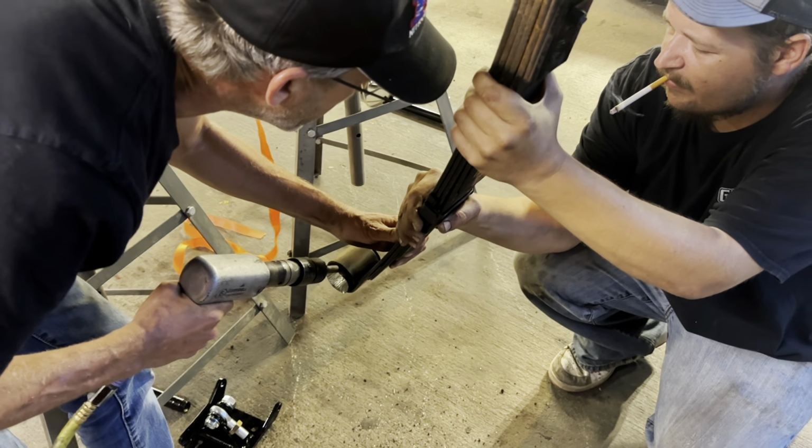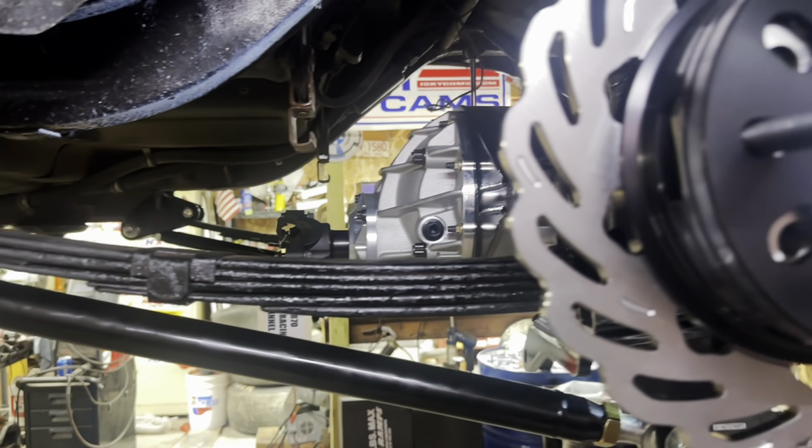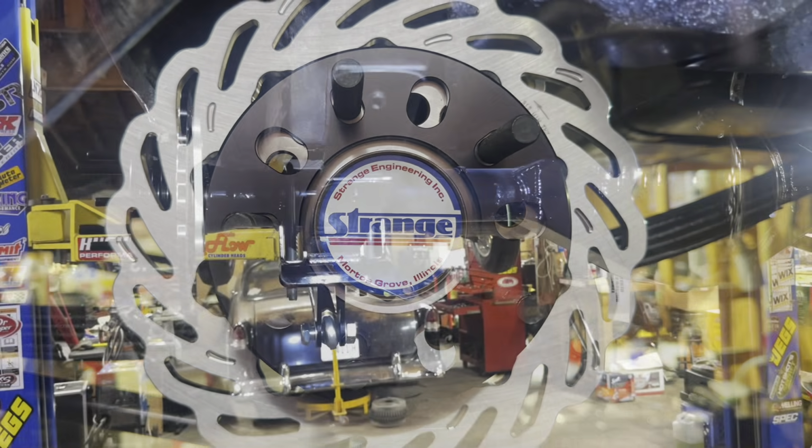Once Jeremy and Kenny got the aluminum bushings installed in the leaf springs, we got the disc brakes hung on the rear end and the cow tracks installed and called it a night.